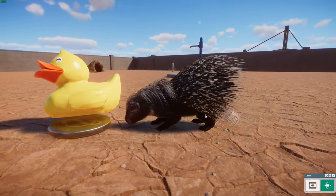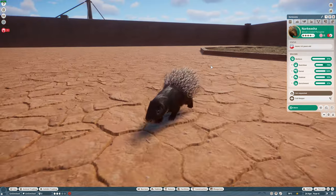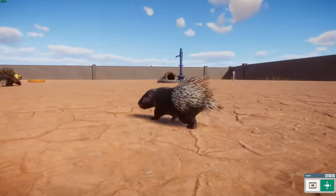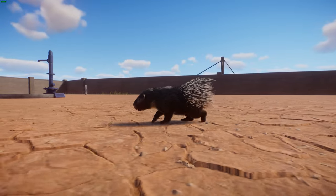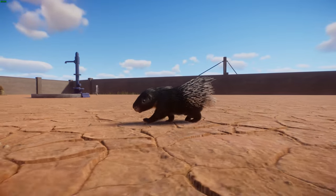So as we talk about reproduction, let's have a look at the cute little babies. Oh my god, look at these cute little guys. I'm so in love with the little porcupine. They're so cute. Anyway, most of what is known about reproduction in crested porcupines comes from individuals in zoos.